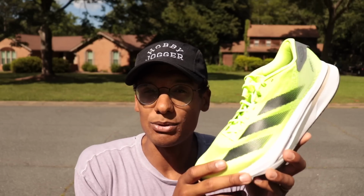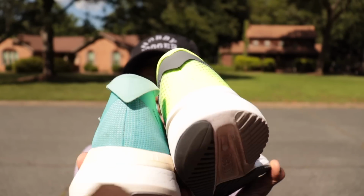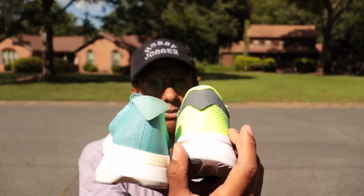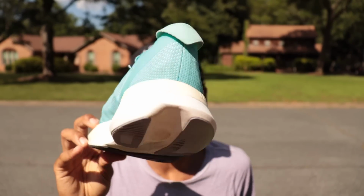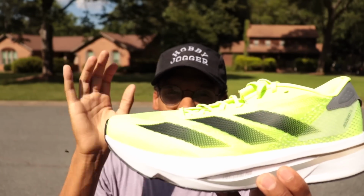This is one of the least stable shoes I've run in, and a lot of brands are going more towards these wider bases. That's gonna be another difference from the Boston 12 here. Just look at how wide the Boston 12 is versus the heel of the SL1. So way more squirrely, way more squishy, way narrower in the heel of the SL2. Boston 12, you get a little bit more of that planted wide base. So less stable, but more squishy, and also more fun.